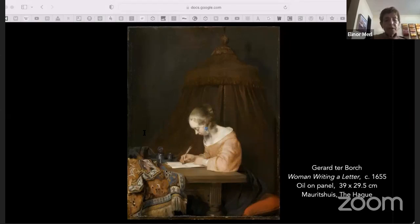The model for the young blonde lady with pert nose, receding chin, and long, elegant neck reappears often in Ter Borch's genre scenes and was probably his sister, Josina Ter Borch. Here, as so often elsewhere in Dutch genre paintings, we cannot know the content of the letter. Beyond suggesting intimate private surroundings, the elegant setting is not particularly revealing.